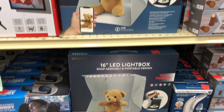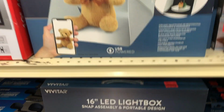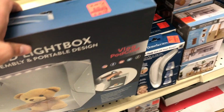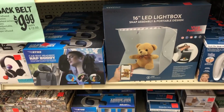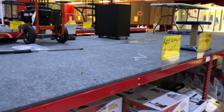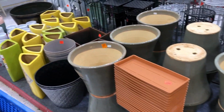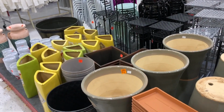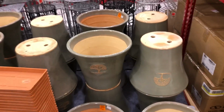Guys, check this out. They have light boxes. That's pretty cool. But they're $25. I don't think so. And you can build your own for like $5. No, thanks, Ollie's. Not a whole lot of selection here at Ollie's today, but this is what's left over from the summer, and so I'm going to get one of these. So, yeah, that was easy. And just like that, we're done.